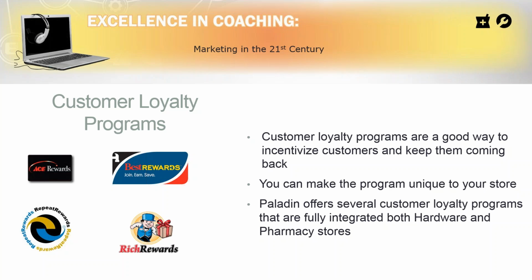Now, Ace Rewards, Do It Best, and Repeat Rewards all have their own design. But what you can do is make it very specific. Let's say they spend $100, so they get 100 points. Once they reach 500 points, they get, for example, a $5, $10, or $20 off coupon on their next purchase, whether it's physically in the mail or on the coupon at the bottom.